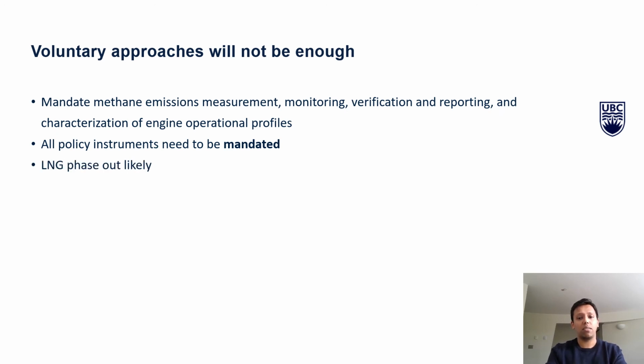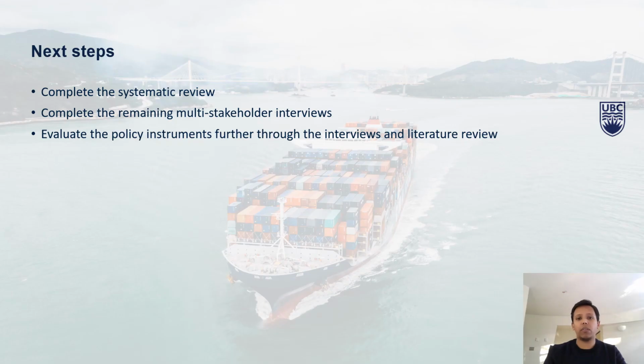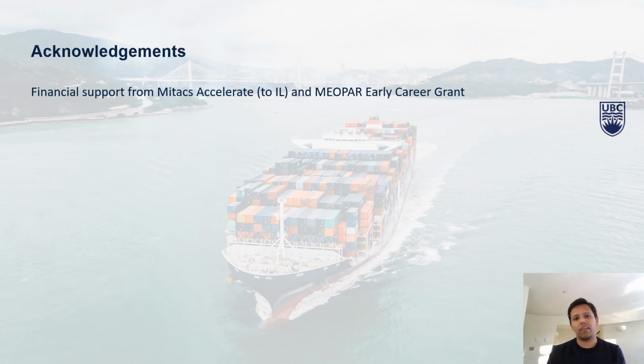All things considered, with respect to methane slip, some stakeholders agree that LNG as a marine fuel will be phased out in the future, keeping in mind the 2050 GHG targets. Our next steps are to complete the remaining multi-stakeholder interviews and the systematic review, and then proceed with policy analysis and evaluation. Lastly, I would like to thank MyTex and MEOPAR for the funding.